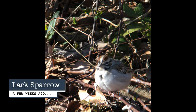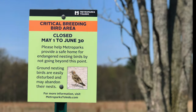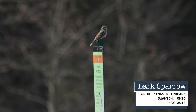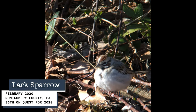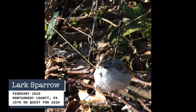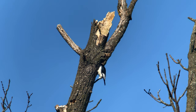Now you might say to yourself, self, haven't you already seen a lark sparrow this year? Great memory! This Midwestern bird's native range ends in western Ohio, and I was lucky enough to see one in Montgomery County, Pennsylvania, 2 weeks before this. Although I already have this on my quest for 2020, I haven't had lark sparrow in Lancaster County before. Thought we might as well add it to our county list while we're in the neighborhood.